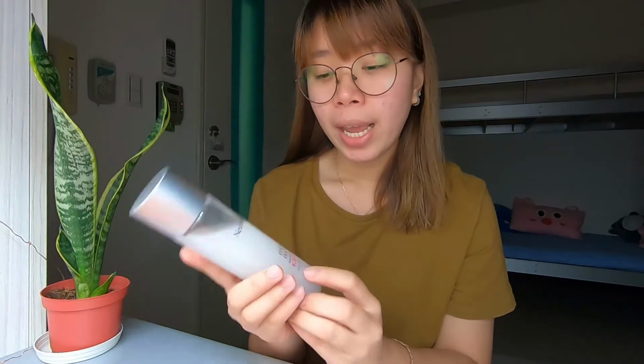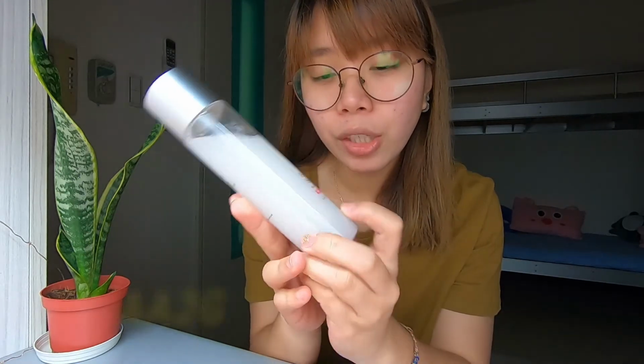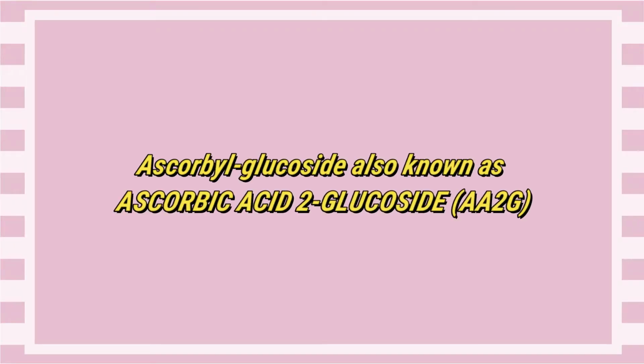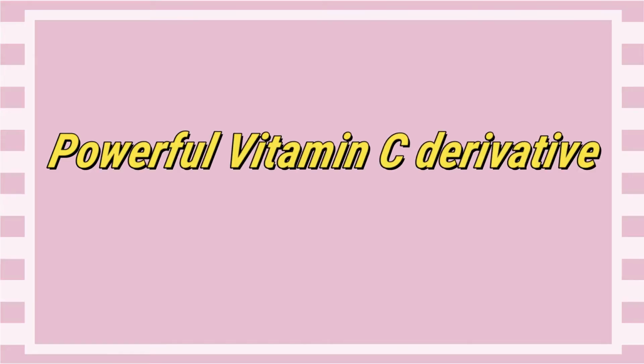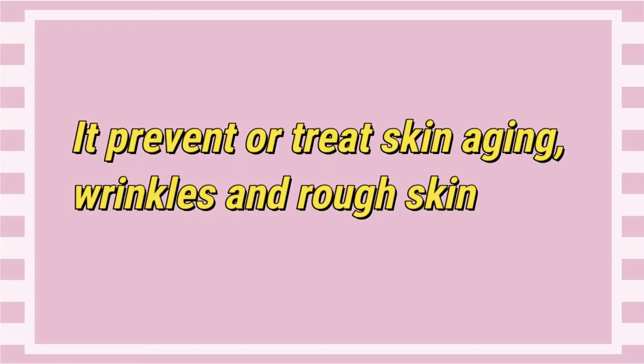I did some research, and according to my research, this product has AA2G plus niacinamide. AA2G means ascorbyl glucoside. It's also known as ascorbic acid. So when you hear ascorbic acid, that means vitamin C, right? So this product has a powerful vitamin C derivative. This product has whitening effect. It also prevents or treats skin aging, wrinkles, and rough skin.